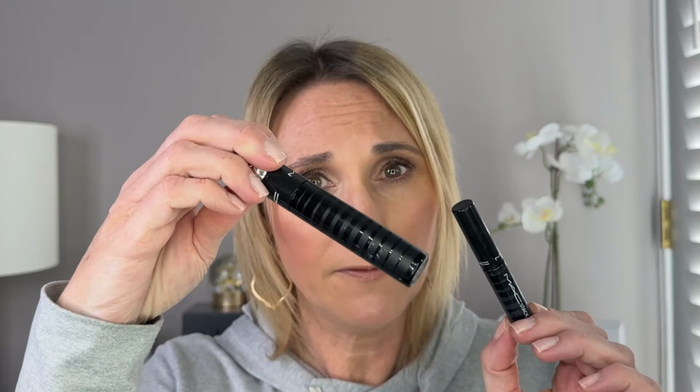I received a sample in one of my Sephora orders. This is the Huda Beauty One Coat Wow. I love this mascara. I absolutely loved it. I went ahead and purchased the full size, so I do have a full size of this mascara. I really, really liked it. Highly recommend.